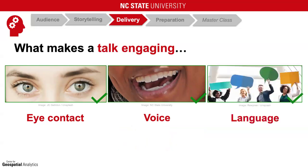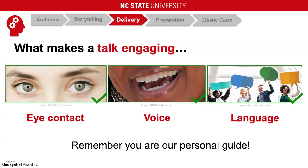Thirdly, language. Use the same language that your audience uses. So use jargon only when you are sure that everyone in your audience will understand it. Use active voice rather than passive. Active voice is, I made a map, instead of, a map was made. Generally, we tend to use active voice in conversation. Also, avoid overly technical explanations whenever possible, and craft what you are going to say so that it sounds natural.